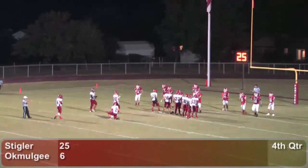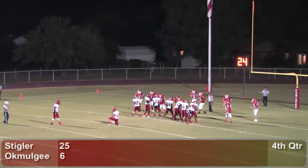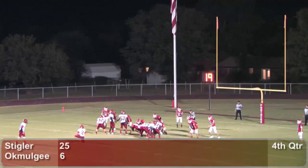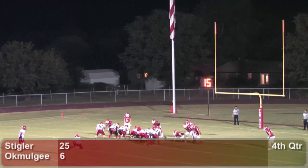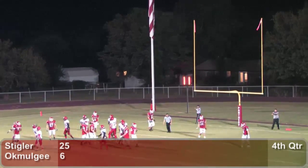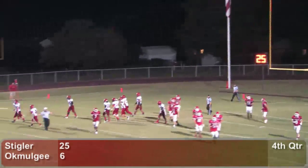The conversion attempt to follow. The holder is number 2, Skinner. Chris Bound to try the point after. The kick is blocked. No good. So the score remains 25-6.